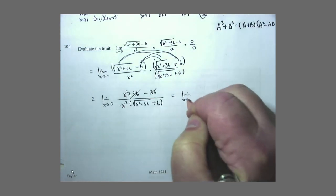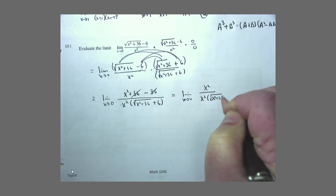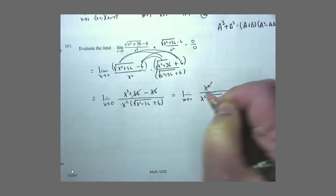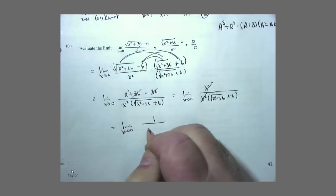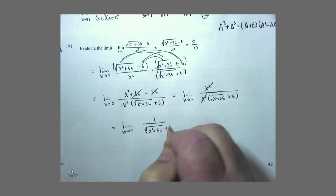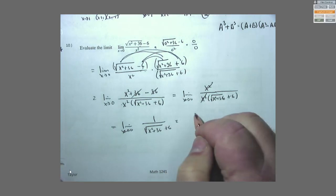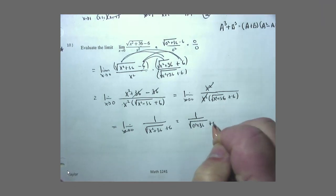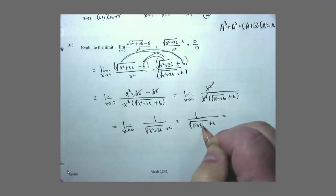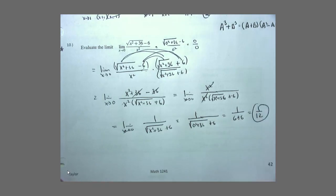So this is the limit as x approaches 0 of x squared over x squared times the square root of x squared plus 36 plus 6. The x squareds end up canceling, which is equal to the limit as x approaches 0 of 1 over the square root of x squared plus 36 plus 6. And once you cancel out the part that made the 0 over 0, in this case it was the x squared divided by the x squared, I plug in my number, and when I plug it in, I don't write limit anymore. This will be 1 over the square root of 0 squared plus 36 plus 6. 0 squared is 0, plus 36 is 36, square root of 36 is 6. So this is 1 over 6 plus 6, which is 1/12.